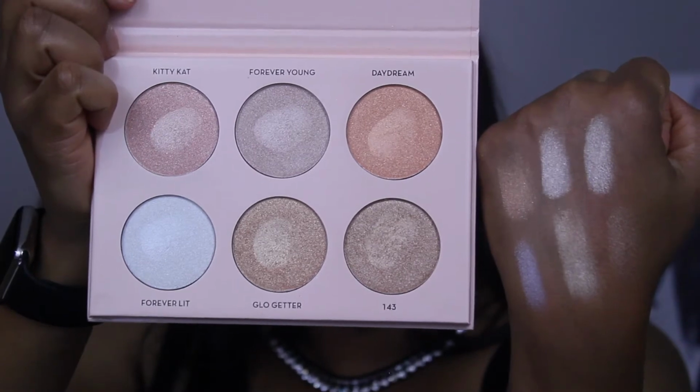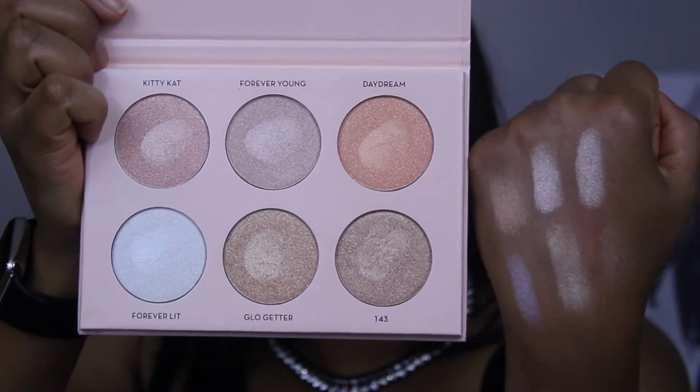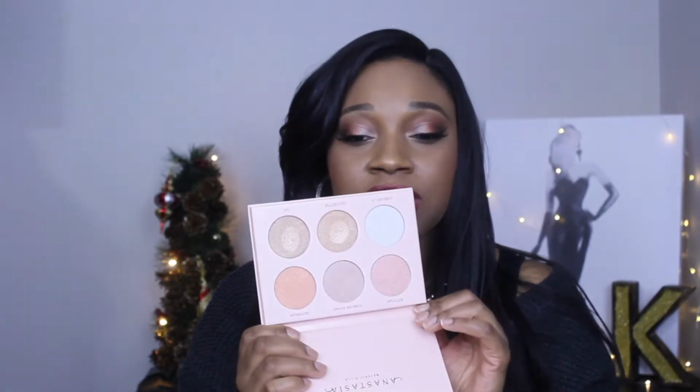That's 143 right there. I'll put up a close-up swatch of the shadows, of the highlighters in the video, so you guys can see them. But this one, I love this. I don't know if this was limited edition or not, but I did get it over the summer and I rocked it a lot in the summer. So if you haven't gotten it, I don't know if you can still get it, but if you have it, take it out and use it. It's beautiful. I love that highlighter.